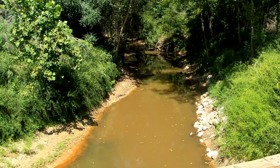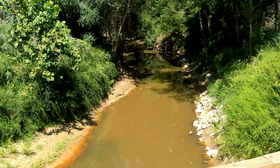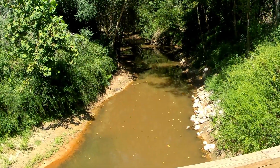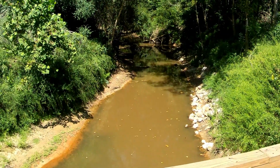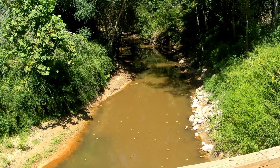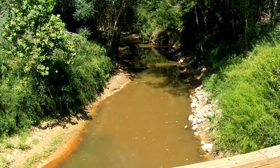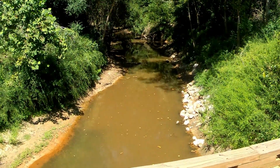All right, guys. When I tell you it's hot here, I mean it. This creek is usually up to this bridge, but it has not rained here in so long, and it's just been so hot. It's 100 degrees today that the water has actually receded back down into that.